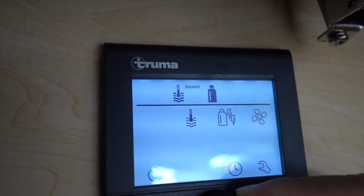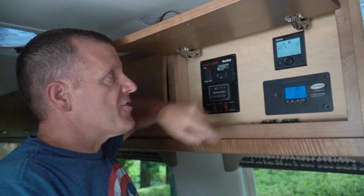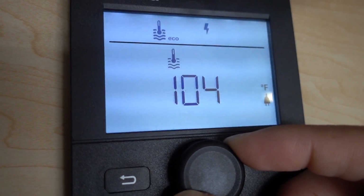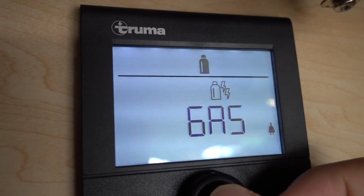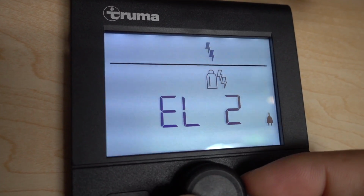Up here is the Truma water heater / space heater. You can control the interior temperature of the van. You can control the water. So the water can be at either 104 degrees Fahrenheit, 140 degrees Fahrenheit, or you can put it on a boost when you need to get some power real quick. It can be just propane gas, it can be just electricity, or it can be a mixture of both.